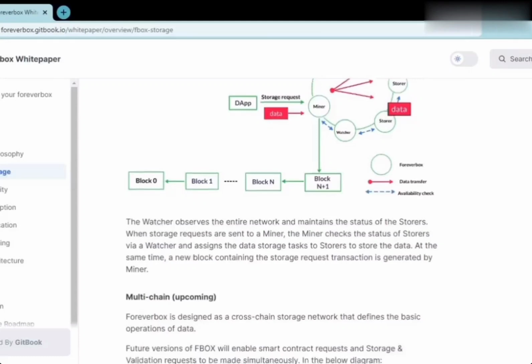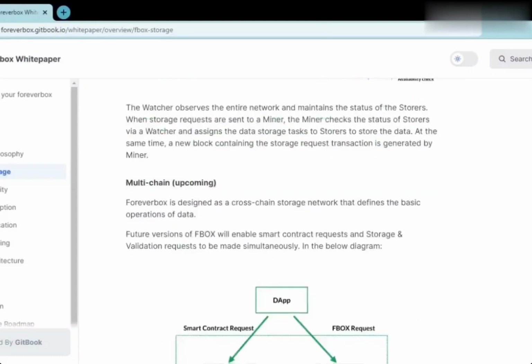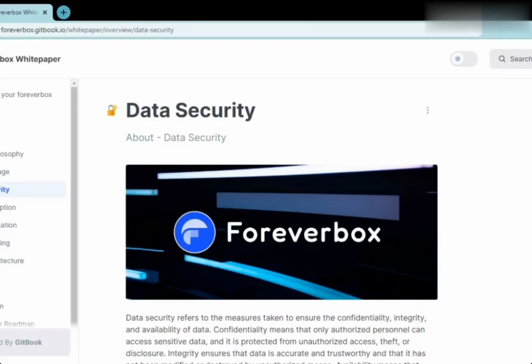Foreverbox's upcoming multi-chain feature expands its reach and capabilities. It will allow smart contract and storage and validation requests to be processed concurrently, making it a truly versatile cross-chain storage network. Now let's delve into how Foreverbox ensures data security.